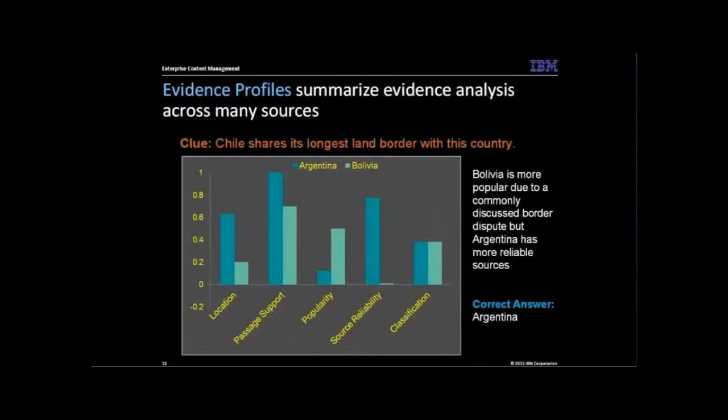This concept of evidence profiles is critical to getting answers correct because search simply doesn't work for most applications. So let's use this as an example. This is an actual Jeopardy question: Chile shares its longest land border with this country.